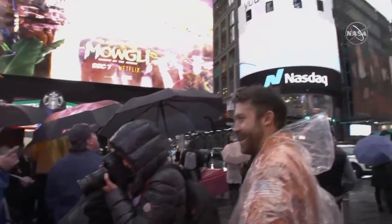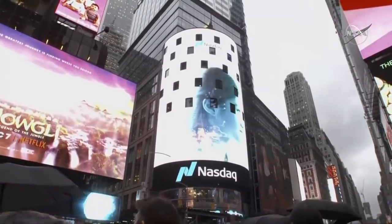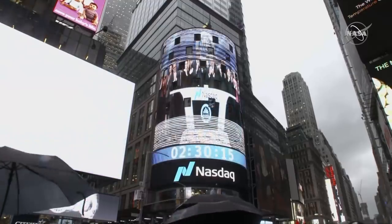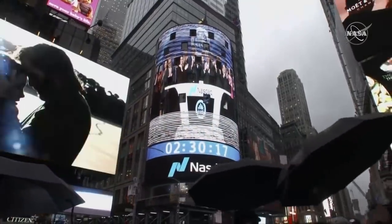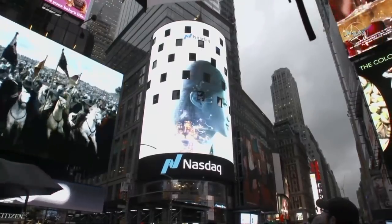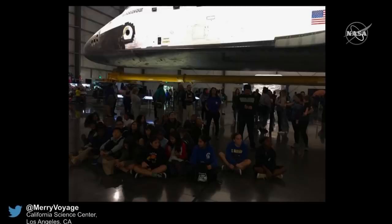The NASDAQ Tower will switch over to landing coverage for about an hour. That means people in Times Square can watch too. And later today, NASA will have the honor of ringing the closing bell, a little over an hour from now. If you are watching, take a picture and send it to us using the hashtag Mars Landing.